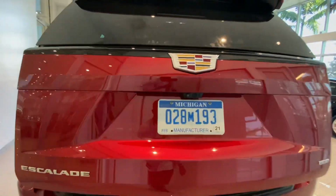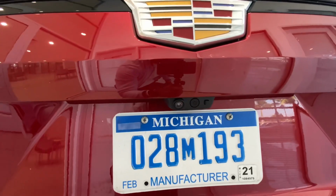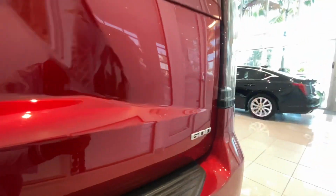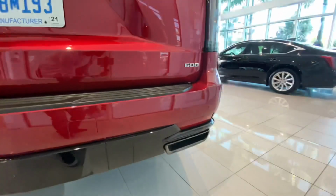and this came from GM, as you guys can see. There's this too, Bomnin Cadillac. This came from Michigan. And as you can see, there's the cameras there for the backup camera, Escalade badge there, and of course, there's this silly Newton meter badge there. So I'm surprised why Cadillac is still putting that on their branding of cars.